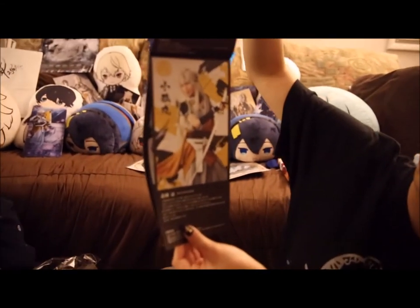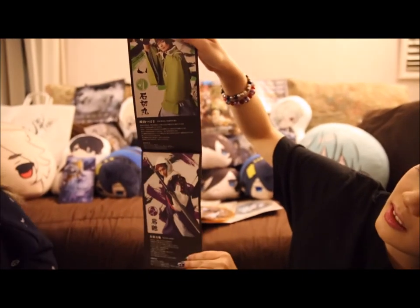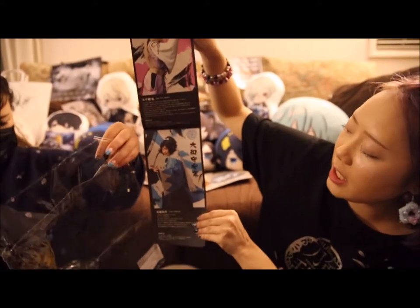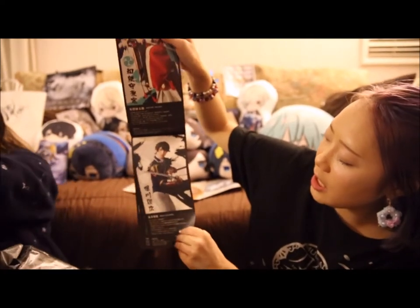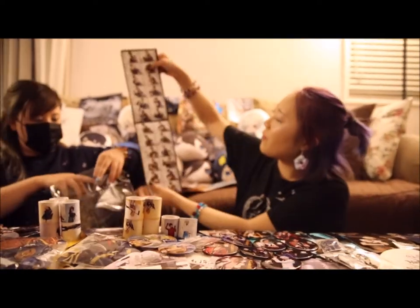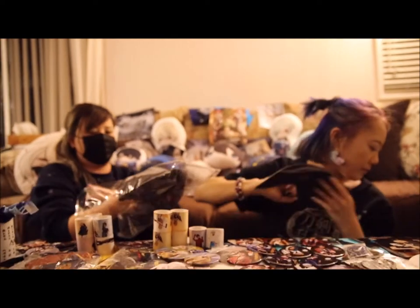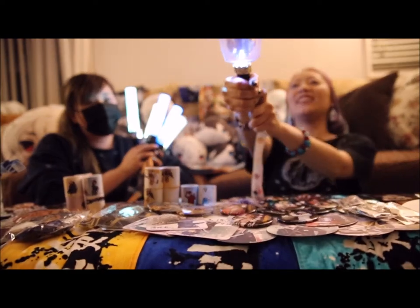Whoa, Kogetsu Maru looks so good. Wow. Sanjo. Kimono Tsurugi. And they have all the members from this year. I'm not gonna flip through all of it. Haruki. And then they have the backup dancers too. So it's very nice, very cute. Good. Last but not least, Seiya!